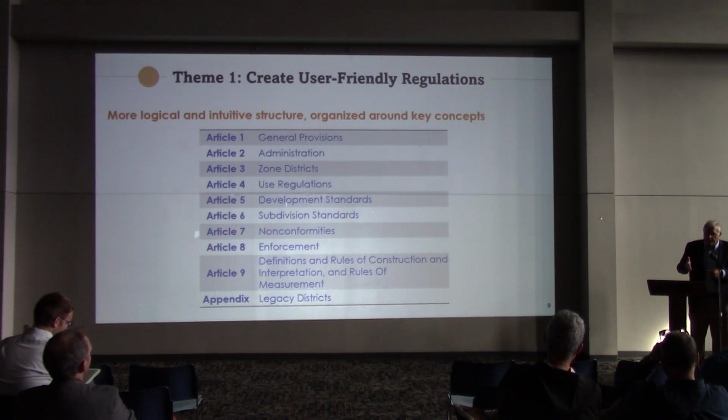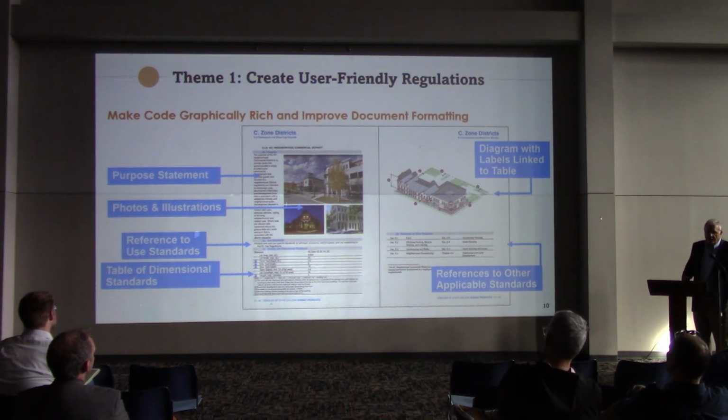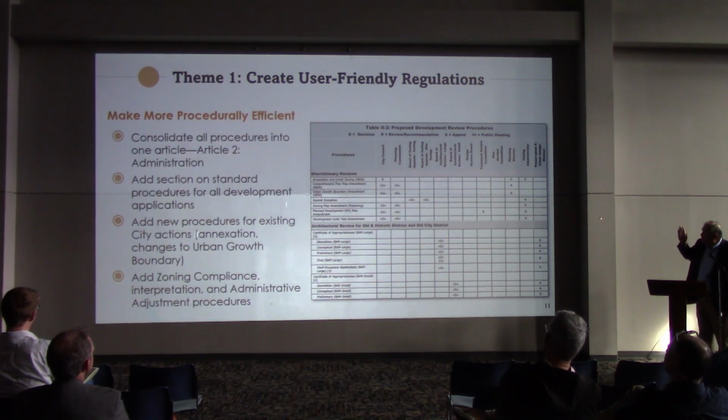The other issue that I think is very important to making the code more user-friendly, next slide please, is this idea of integrating photographs, tables, and three-dimensional drawings in communicating zoning concepts. This is an example of a zoning district from a code that we have done relatively recently that just shows you this is the direction we are suggesting in the assessment that the Charleston code move in. We can talk about this in more detail after the meeting and show you some examples on the board. But that is a great example of how the code can be made much more user-friendly. Turn it over to Jim.